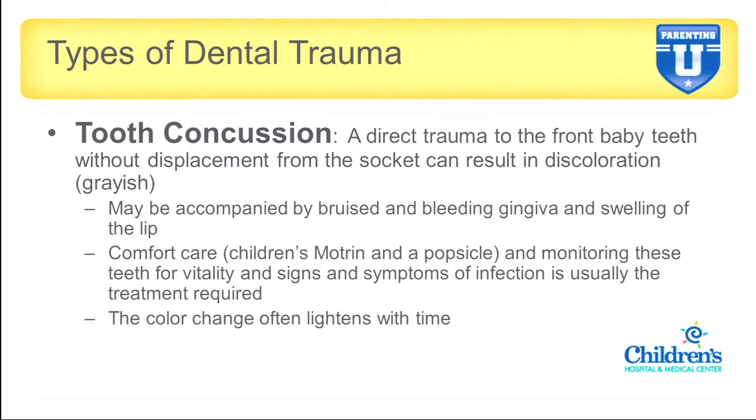One of the most common traumas is what we call a tooth concussion. This is basically a direct trauma to one of the front baby teeth. The child is learning to walk or playing with siblings, and they fall and hit those 2 front teeth. It doesn't displace the baby tooth from the socket. It just causes a blunt injury to those teeth. It might be accompanied with bruising or a little bit of bleeding around the gum tissue of the front teeth. There's not a whole lot that you do for those. Just reassure the child, provide comfort care, say, children's Motrin and a popsicle to help reduce the inflammation.